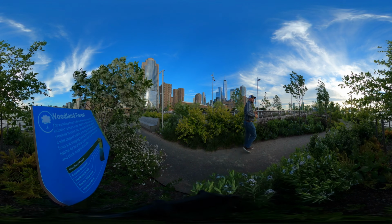And so what we're in right now, they call the Woodland Forest, and the reason that they set it up this way is because they wanted people to experience New York City before the helicopters, before the concrete jungle, before all of these things were here. And so they set up 4 different distinct ecosystems along the way. So the first one was Woodland Forest that we're in right now, and then next I'm going to take you to the next one, which is coastal grasslands.